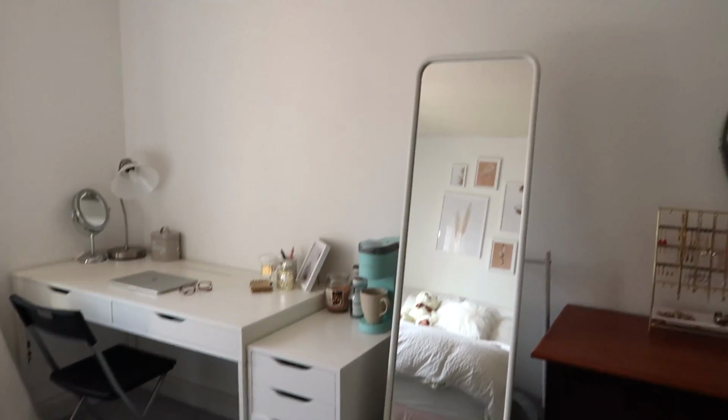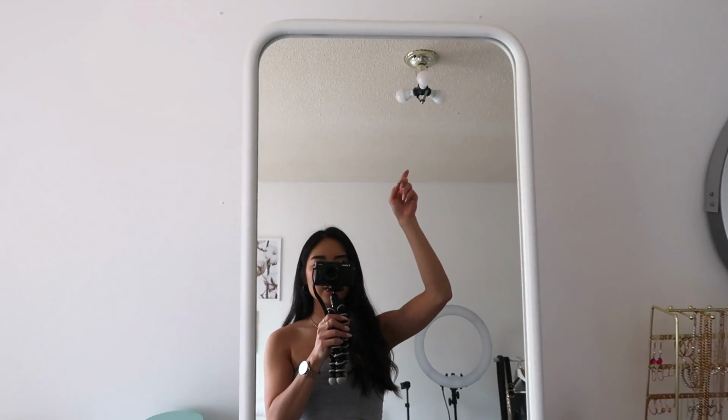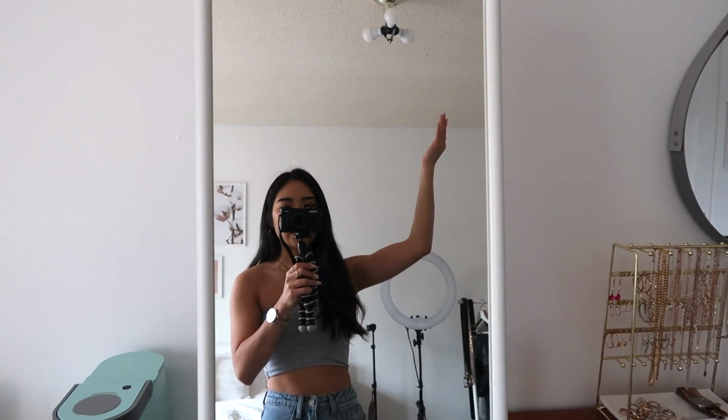So here I have my full-length mirror. This is also from IKEA. Oh my gosh, not to mention this stupid light. There's supposed to be a dish, obviously, that goes on that, or whatever, like a chandelier or something.